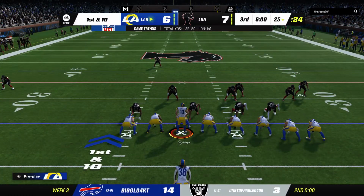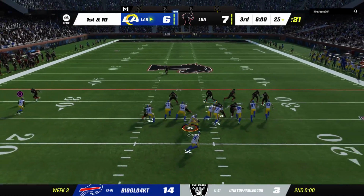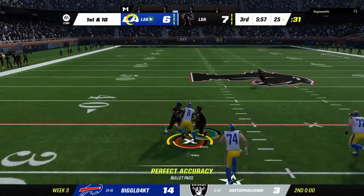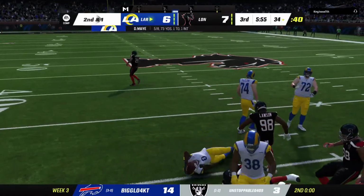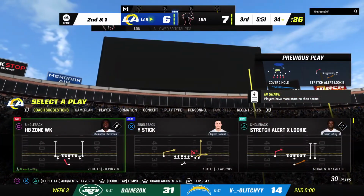Set to begin their next drive, the Rams offense at the line. Well, Charles, we saw a pretty entertaining first half, close ball game. Remember there toward the end of the second quarter, the opposition scored to take the lead. Now we'll see if these guys can get a score of their own to regain that lead.